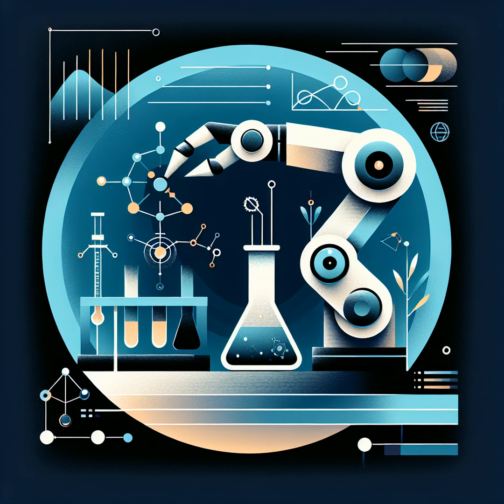What's really powerful is that by automating the repetitive and often tedious tasks, SDLs free up human scientists to focus on what they do best: creative problem solving, hypothesis generation, and interpretation of complex data. It's about augmenting human capabilities, not replacing them.